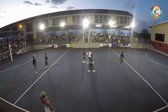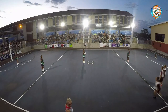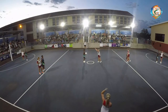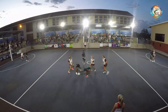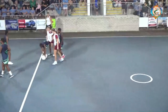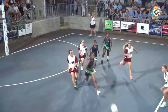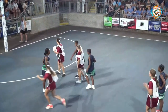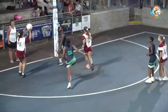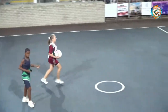We're just waiting for that to go up on the board. That will mean further down, Sunridge will play Lorraine. Settlers have the ball. Mount Pleasant coming onto the court now. The Settlers goalkeeper giving the advantage to Mount Pleasant, to Mount Pleasant, and it's their centre pass.